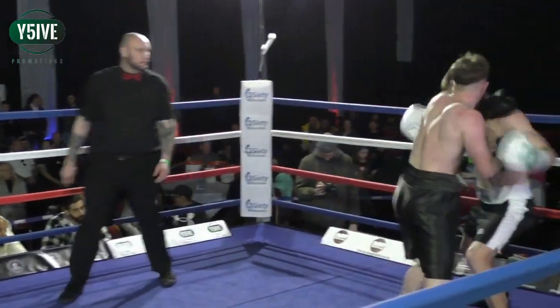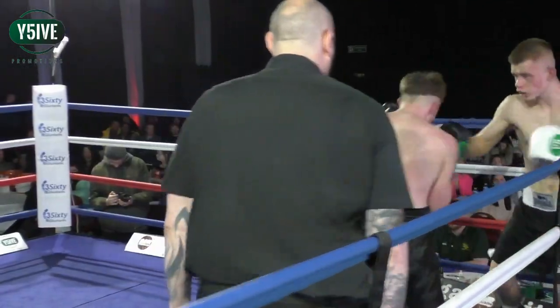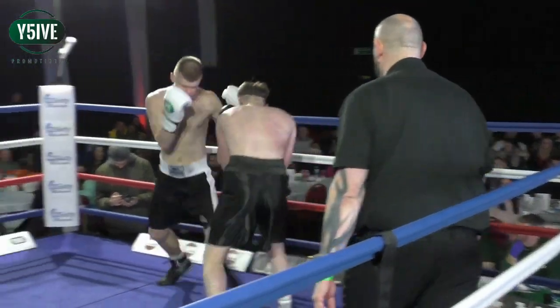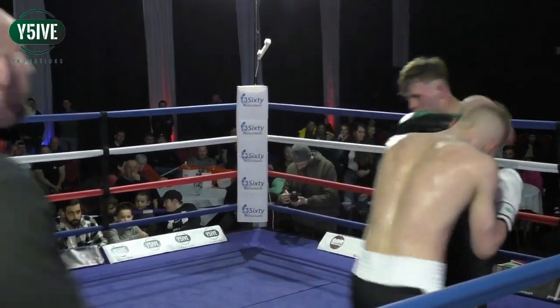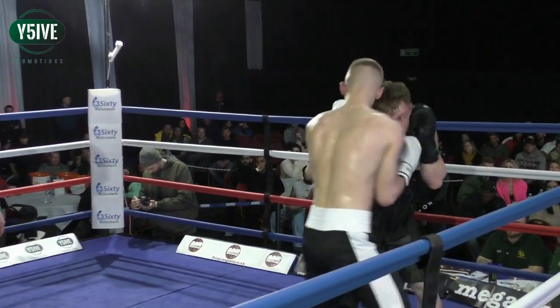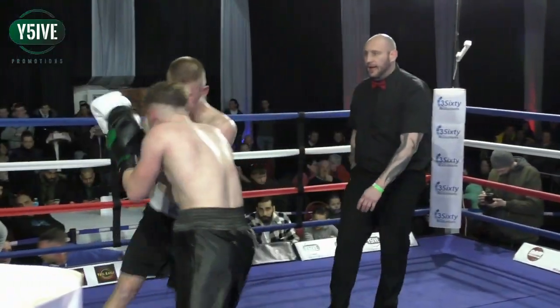And again, Nash looks to slip this punch and get inside quickly. But look at Kujawa, he just steps back to give the range and give the room for those punches. But Nash, little right hand on the inside. Really enjoyed this bout. Well matched these two here on Y5 Judgement Day. And toe-to-toe, it's been like that across the opening two rounds.